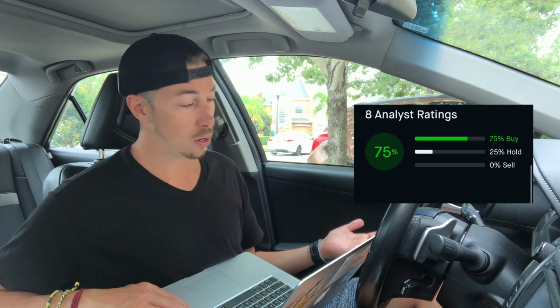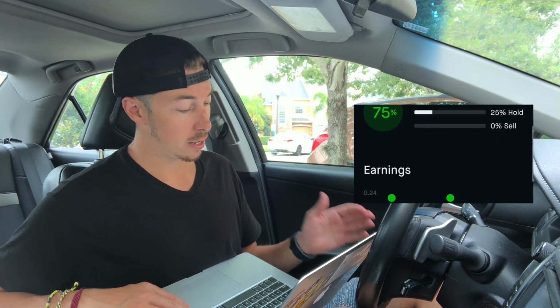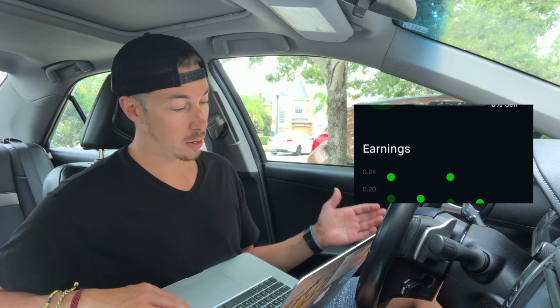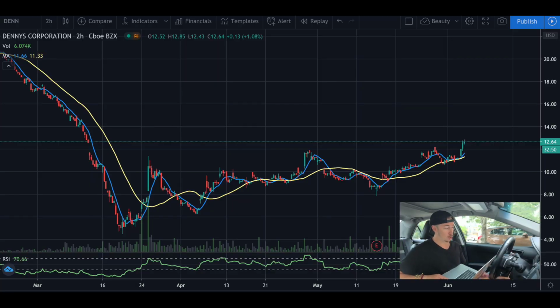I always like to look at the analyst ratings and the earnings before I make my decision. All good ratings on Denny's, 75% buy, 25% hold, no one selling. They beat earnings every single time. So let's dive into the technicals now, and I can help you decide where's a good entry and where the stock is going. So Denny's, if we're looking at it overall, just at the area where it's trading over the last couple months after the crash from Corona.